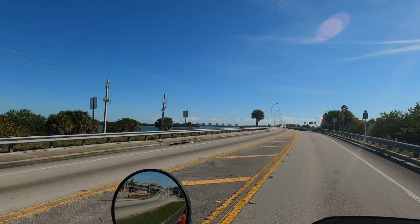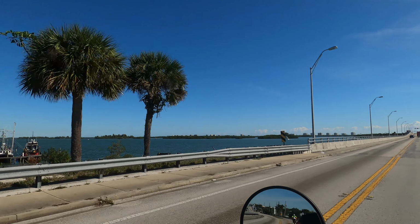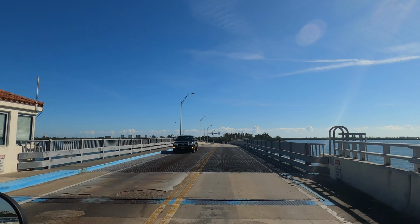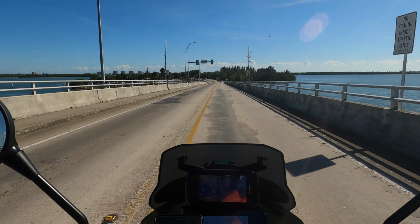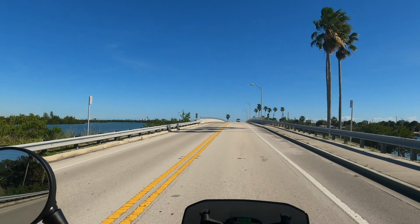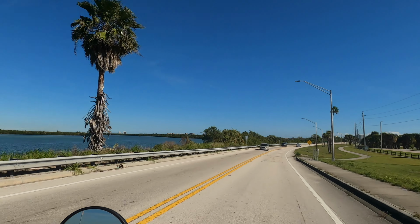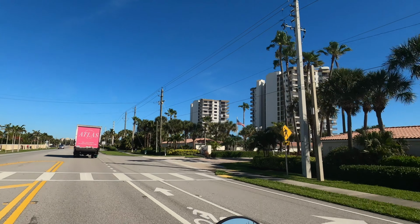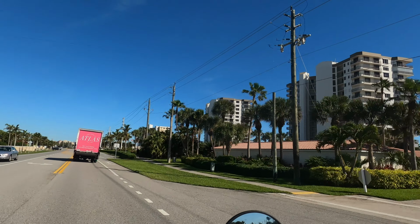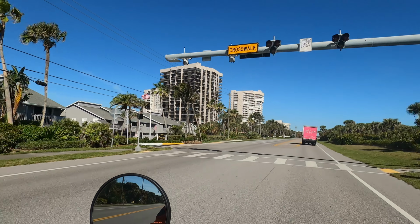Highway 1 comes out of Georgia near Folkston and then runs the entire length of the state of Florida from the northern Georgia-Florida line all the way out to Key West. A1A, which we're riding on this morning, is like a spur off of US Highway 1, and it goes along all the barrier islands of Florida right along the coast.